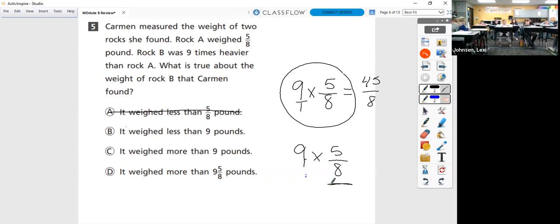Yeah. And so let's finalize our answer here. Let's think about 45/8. How many times can I put 8 into 45? Breland? 5 times, which gets me a total of 40. So I would have 5, and then how many 8ths left over? 5 eighths. Okay. And so is that correct? Is it less than 9 pounds? Yes. So we know for sure that B is correct. B is the correct choice. We can use logic and we can do the work to prove that our logic is correct.